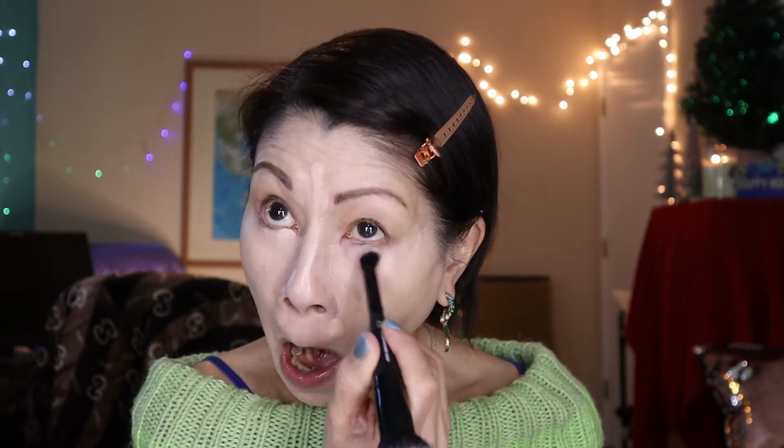And let's try the brush, the new complexion brush with the concealer side, and see how that works. Okay, I can already tell I don't care for this brush because I just feel like the product is moving around and I'm just sliding it all over the place. I prefer a sponge.